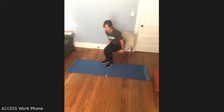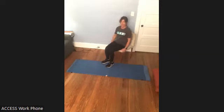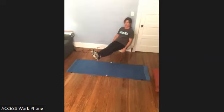Great job. This is that leg lift. Again, you can do that lying on your back. Make sure you keep that connection between your low back and the mat. We're going to extend out our legs and then give them a lift. Lower them down and then give them a lift.